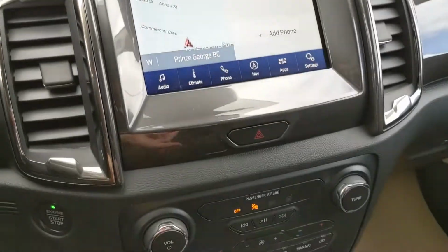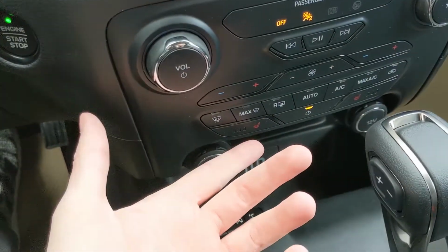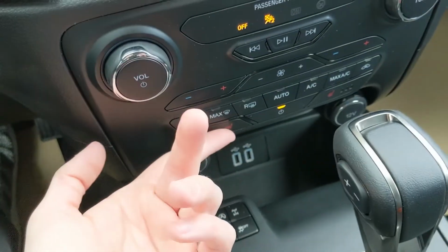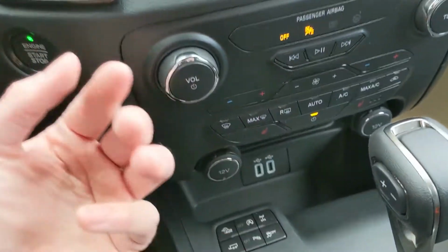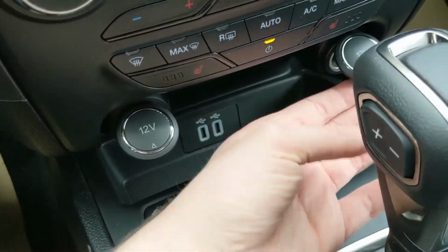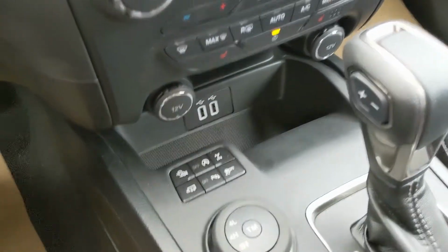Then moving down from your screen, you have your hazards, your media and physical climate controls here, once again with dual front climate, but also heated front seats with 3 levels each, so you can stay cozy in the colder months. Then down below that, you have two 12 volts as well as two USBs down there, so you can plug something into power or charge.